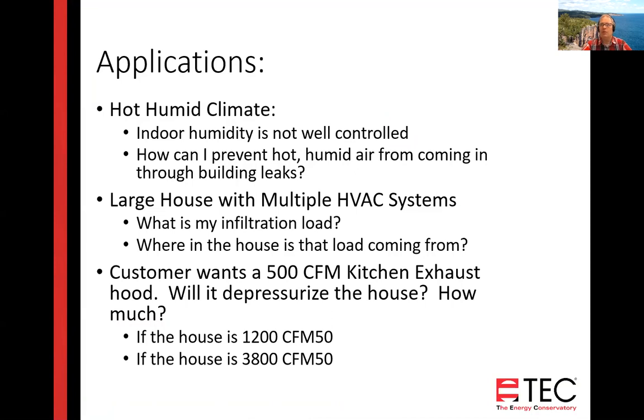And we'll give some examples of different strategies for how that can be done, and how particularly the stack effect can play into that solution. We're also going to talk about a large house with multiple HVAC systems. We're going to understand what the infiltration part of the heating and cooling loads is, and where in the house that load is coming in. And then lastly, we're going to look at a situation where a homeowner or customer wants a 500 CFM kitchen exhaust hood, and answer the question, will it depressurize the house, and by how much? What if it's a fairly airtight house at about 1200 CFM 50? Or what if it's a much leakier house at 3800 CFM 50?